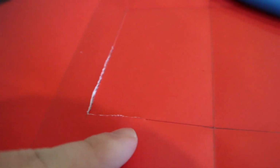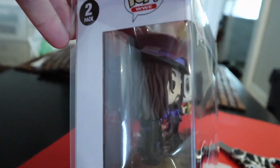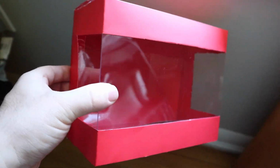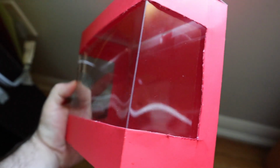But I'm going to be going all the way around in this rectangular shape to make the window that you see basically on the front here of a 2-pack and the sides of the 2-pack. All right, so here it is. We have the pop box completely made with the window right there from the pop protector.